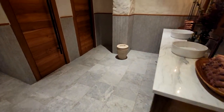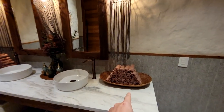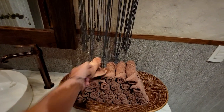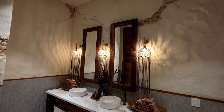Okay, so we don't normally tour bathrooms for obvious reasons, but I already made sure nobody was in here. Check out how freaking nice even their bathroom facilities are. Look at that. They don't do paper towels. Every single one of these is a hand-rolled towel. After you use it, they just keep restacking it so they don't waste paper towels. Absolutely beautiful. I know I've already said this about 100 times, but everything here is just so insanely gorgeous.